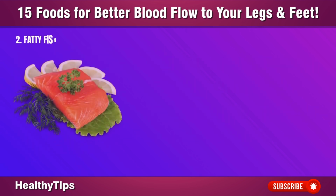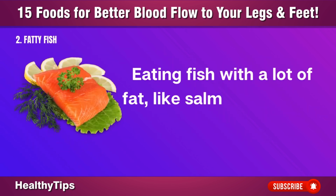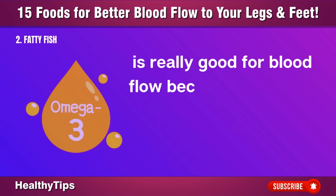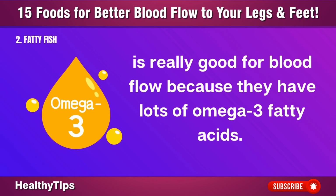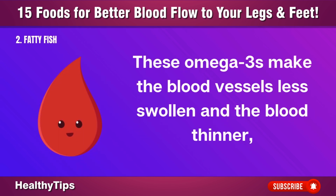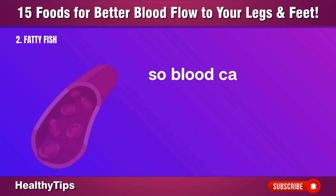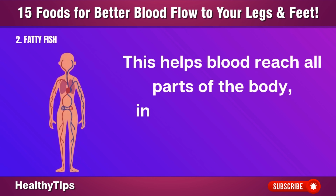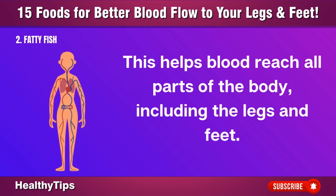Number 2. Fatty fish. Eating fish with a lot of fat, like salmon, sardines, mackerel, and tuna, is really good for blood flow because they have lots of omega-3 fatty acids. These omega-3s make the blood vessels less swollen and the blood thinner, so blood can move around easily without clots. This helps blood reach all parts of the body, including the legs and feet.